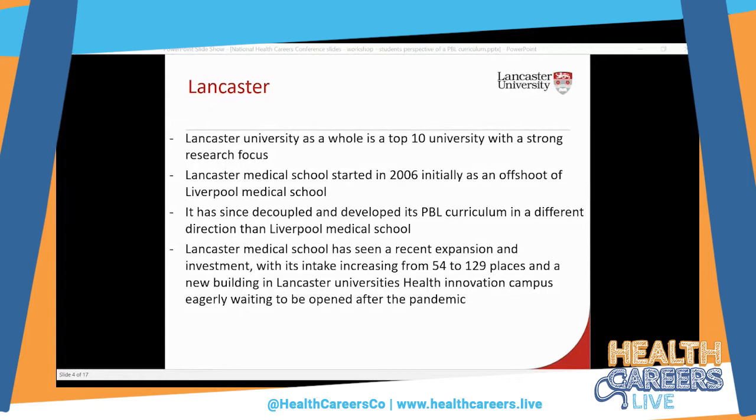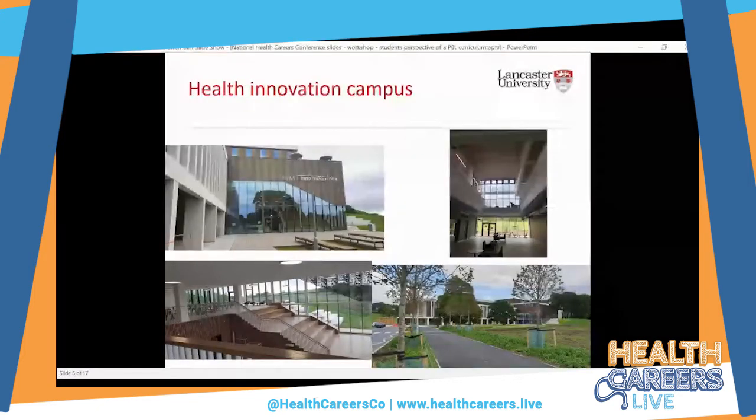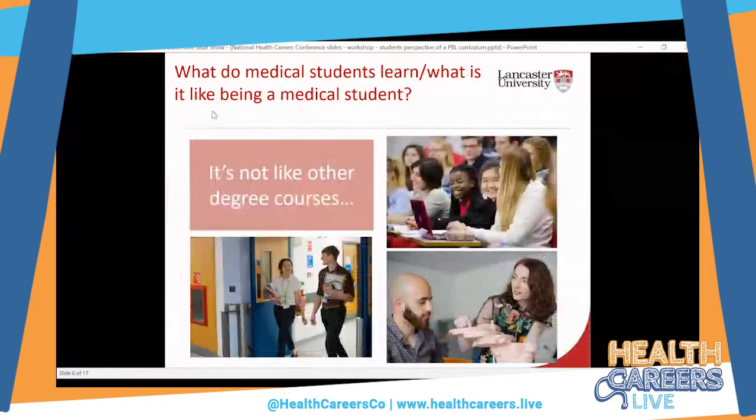So yeah, Lancaster's really trying to push their expansion. They're trying to move forward and make a more inclusive community in Lancaster for the med students.